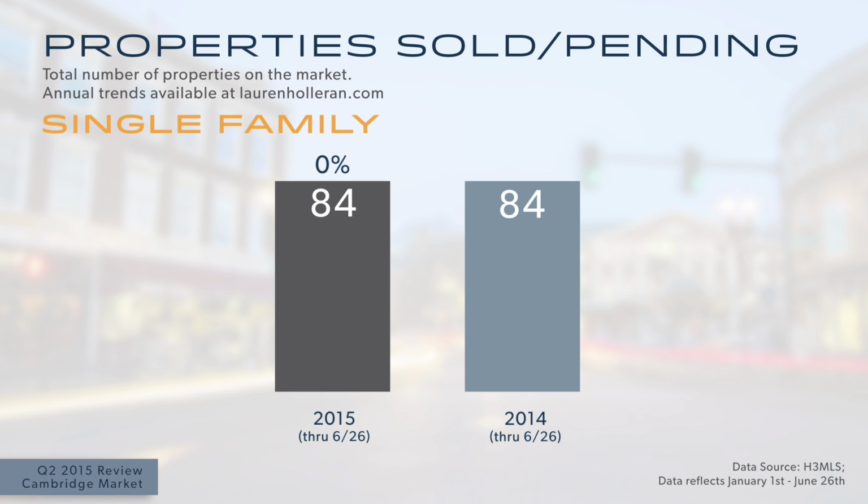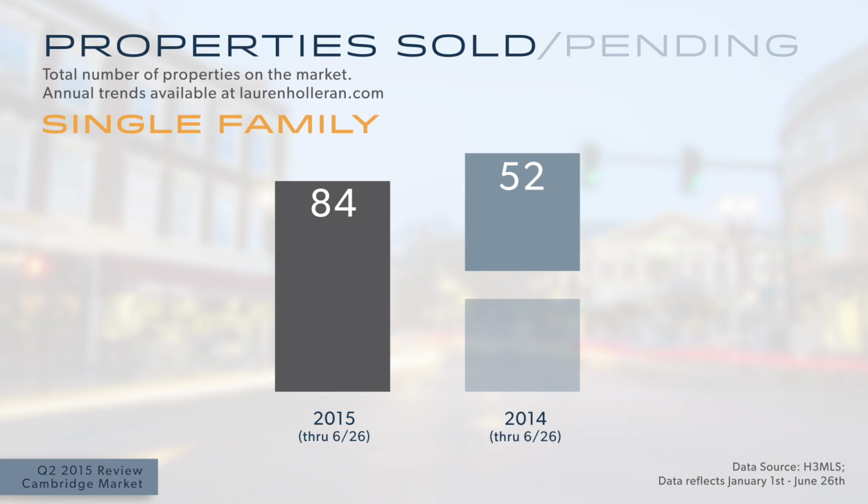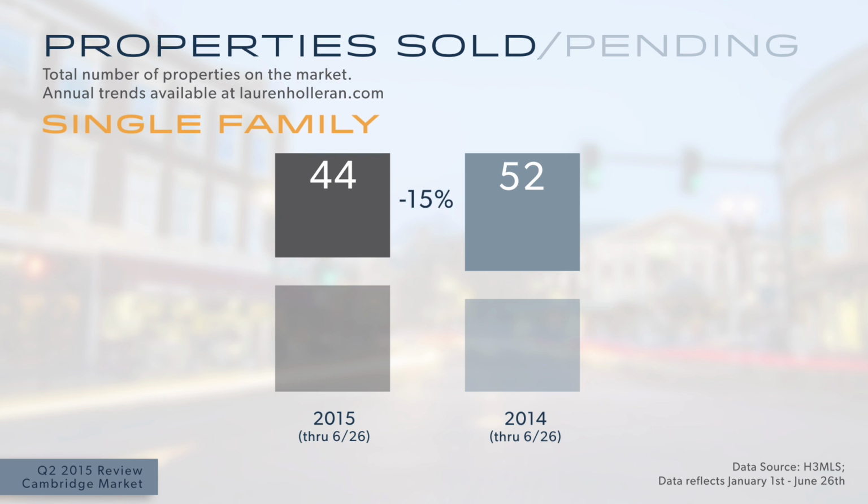If you break that down and look at the properties that have actually sold, 2014 runs way ahead of 2015. In 2014, at this point in the year, they had 52 units sold, and at this point in 2015, we have 44 units sold. If you looked just at the actual closed volume, you would think that we're behind 2014. However, take a look at the pending data, and you'll see that we're actually way ahead in the properties that are under agreement but haven't yet closed.